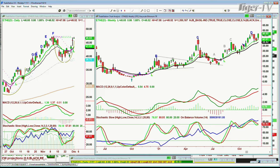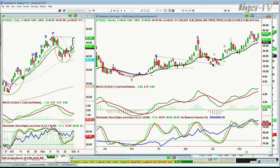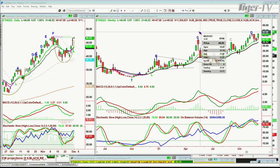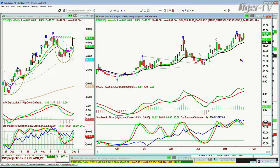But then once that leg D takes out the previous high of 43.23 back on the 14th of May, the two together combine for a powerful move to the upside to go to at least a D. And then it pulls back. And where does it usually pull back to? That's the rule. This is the Chapman wave methodology. This is the rule that it should pull back to or just under that previous breakout high of peak C, 43.23. What does it do?